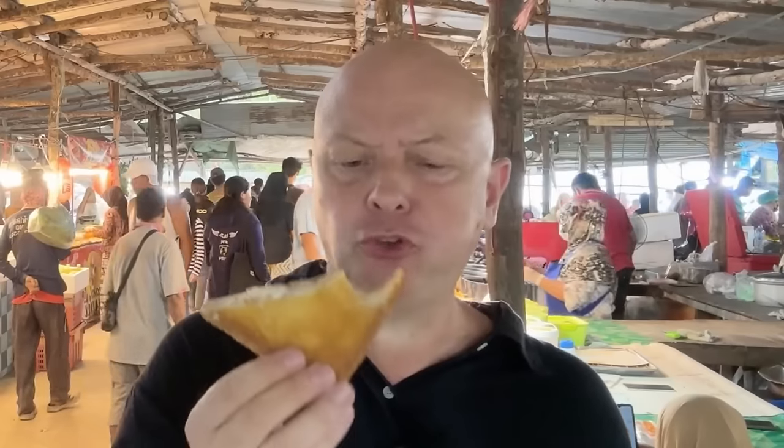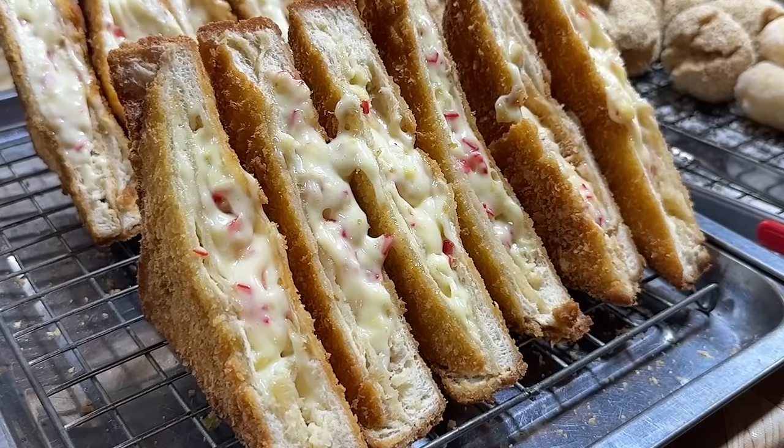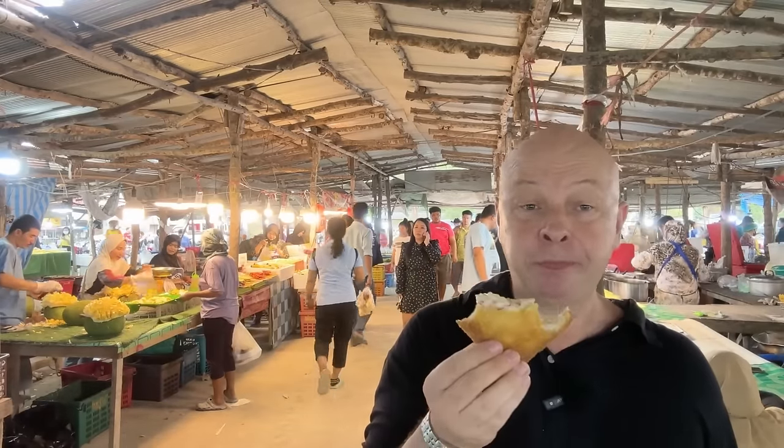It's pretty good. Should have tried these before. It's crunchy on the outside. Got a mayonnaise flavor in there. It's pretty good. Definitely will be having these again.